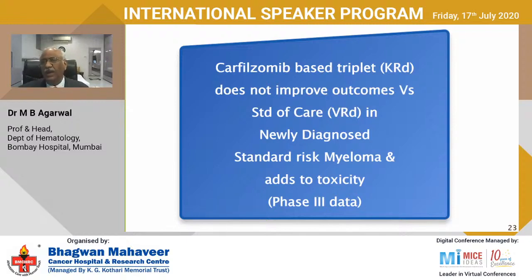What happened with KRD is that in standard risk patients, it did not improve the response and it added to the toxicity. So just because it is a second generation, more potent PI, it does not mean that it gives you better results in standard risk myeloma. However, that does not take away anything from carfilzomib if we are talking about high risk myeloma patients.